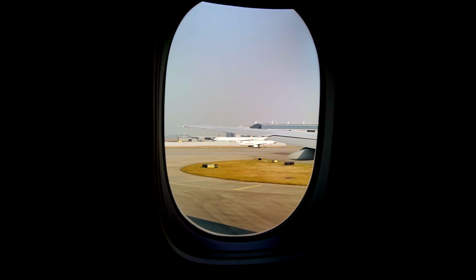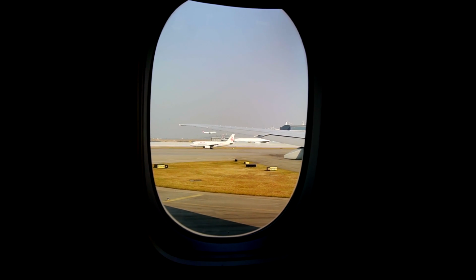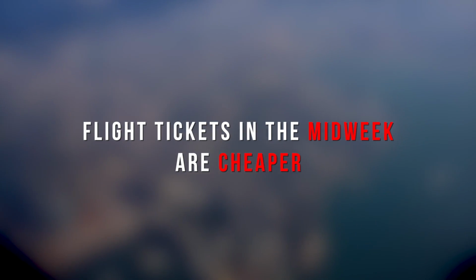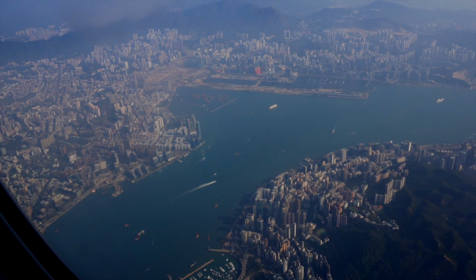Now for the next item, which is flights. This is where you will be spending most of your money, so you need to book this really tactically. And here are my tips. Firstly, have a flexible journey date. Normally traveling in a midweek results in much lower fare prices than traveling in a weekend.